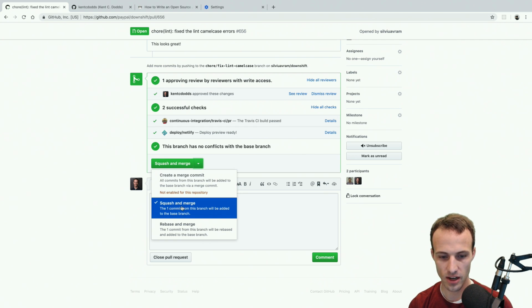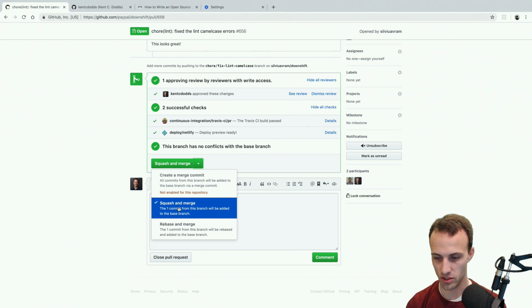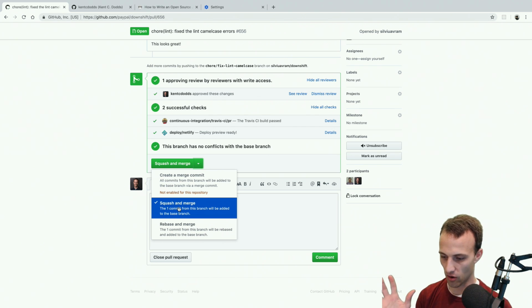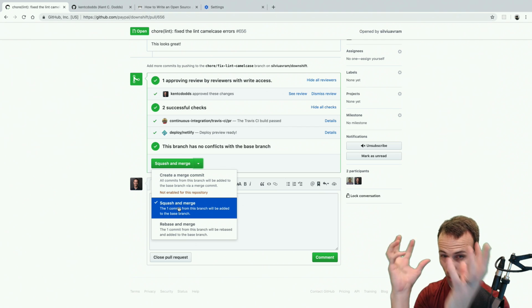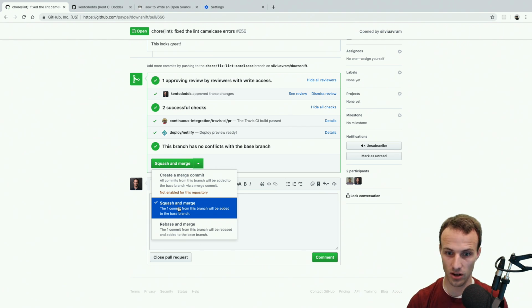So luckily they created rebase and merge and squash and merge. Squash and merge is what I typically use. I even disabled the merge commit from the repository, and I'll show you how that's set up. Squash and merge is my favorite because typically I want this whole pull request in a single commit, and that's the commit I want on the repo. 99% of the time, that's what I want.